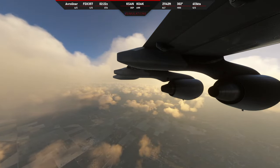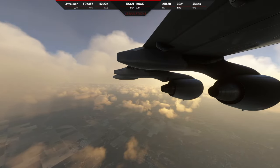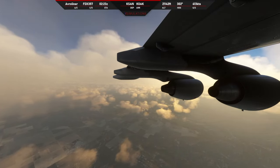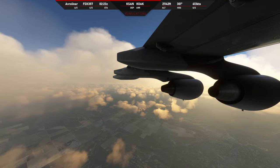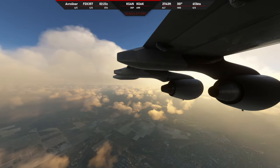In Detroit today, I actually saw a 321neo from Spirit. Looked like it had just been delivered. Was over at the Spirit maintenance hangar there off of, what's that, whatever that runway is there.